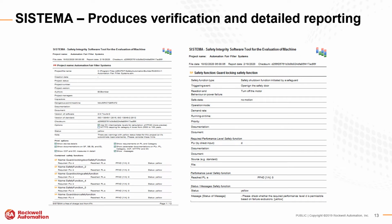Once you have created your safety functions in SISTEMA and SISTEMA has validated your system design, a report is created that can be downloaded and saved. This report can then be printed out and kept with the machine as you go on to the next step of installing and then testing and validating the machine. In other words, making sure it works the way you expect it based on the safety functions that you have created. This report can also be used as a presumption of conformity based on the health and safety requirement in the machine directive for the European Union.